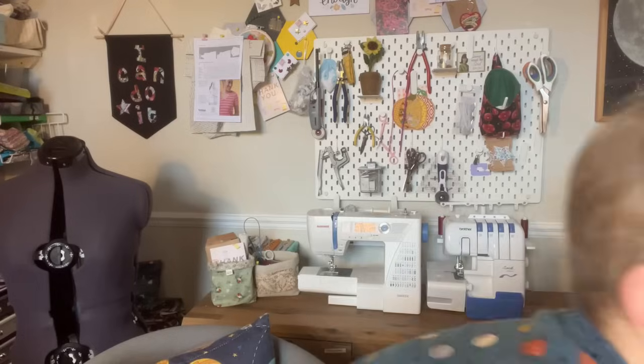So number 10 is the good old Tilly and the Buttons PJ bottoms. When I first started sewing, one of the first dressmaking projects that I made was a pair of pajama bottoms. I made a pair for me and I made a pair for him, and bless his little heart, he adores them. He absolutely adores them, and we've still got our matching pairs.